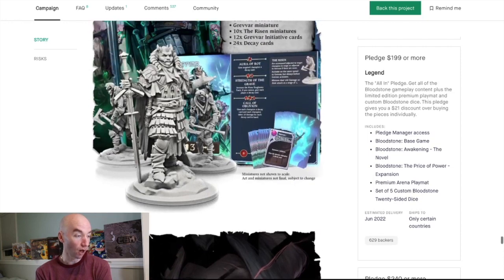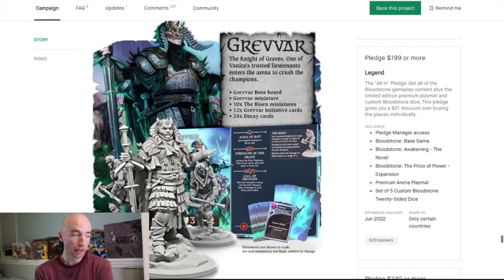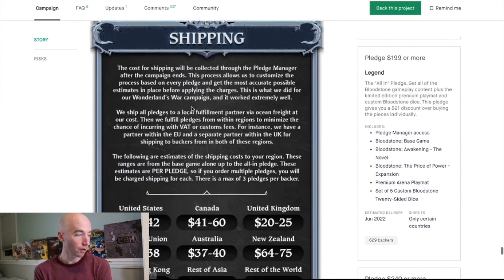You see some of the enemies down here. In fact, you might see all of the enemies, which, frankly speaking, I kind of wish they went with the Oathsworn approach, where they hide a couple of the enemies from me so I don't know what I'm getting. But at the same time, with a price point like this, I think you might be afraid to not show people what they're actually paying for so that they can get a little more enticed by the visualization of these miniatures. So we'll see. Oh, looks like we have one final monster reveal on March 10.